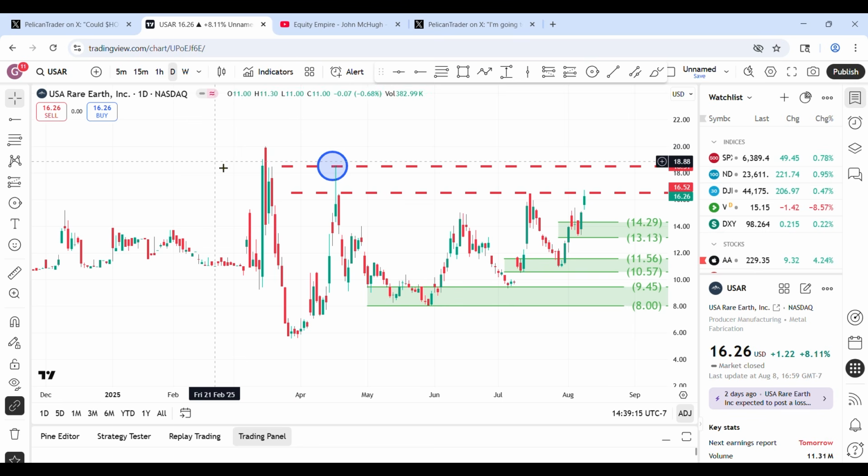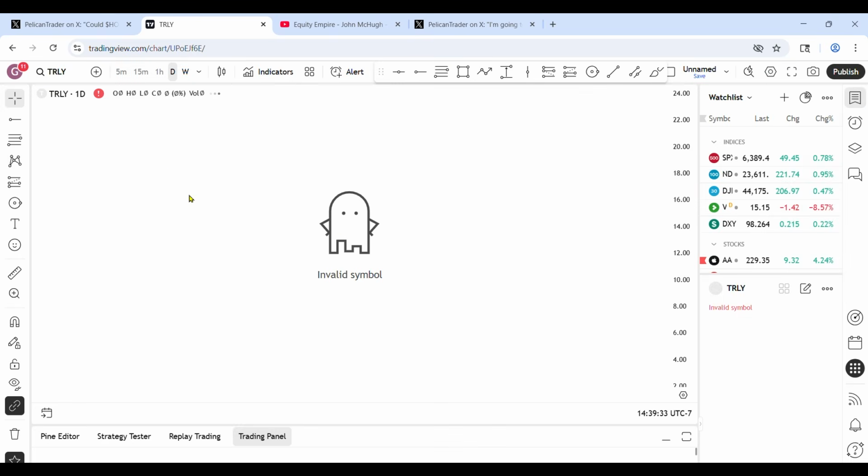Let's move forward. Thank you, FF Nerd. Great suggestions. I'm trying to find ways to get into that rare earth play. USAR, by the way, is calling it the investments that the United States are making in rare earths. They're calling that basically a mega trend. Okay, so let's get to the next one.